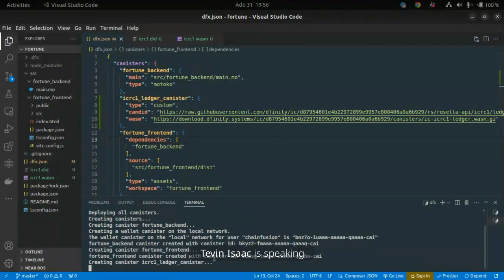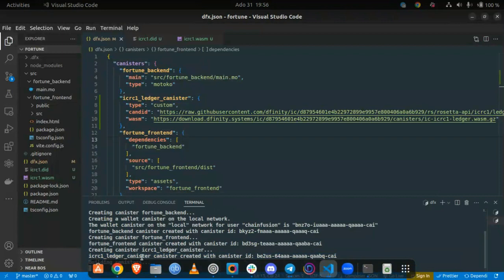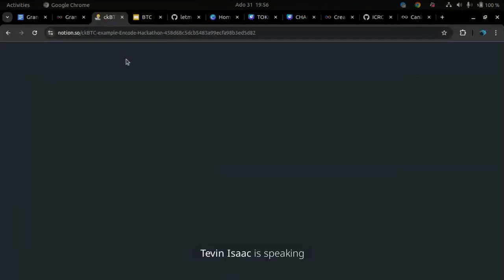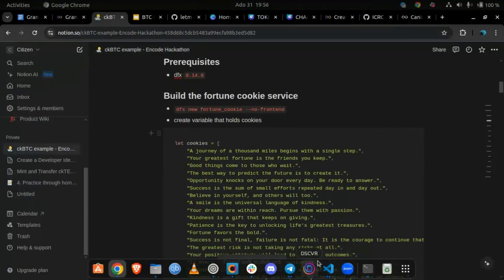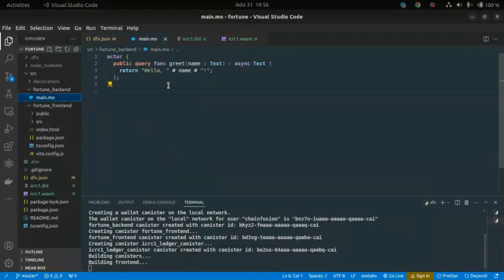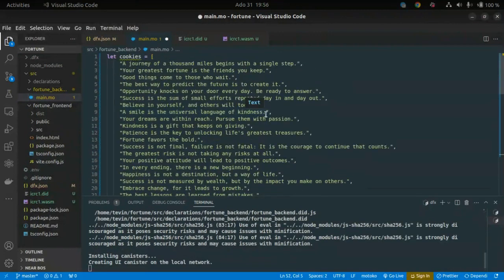As you can see here, it says creating ICRC1 ledger canister. So that means you're good to go. And then we've set it up. Then I'll just take this particular piece of code. We are coming here to the Motoko file. Let me try and see if I can grab this and place this piece of code over here.